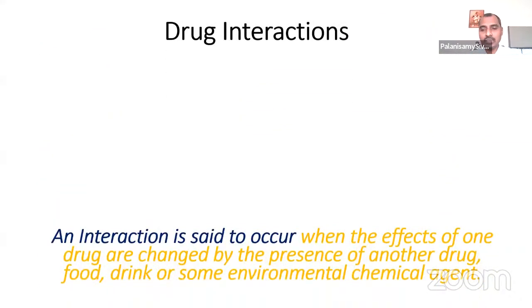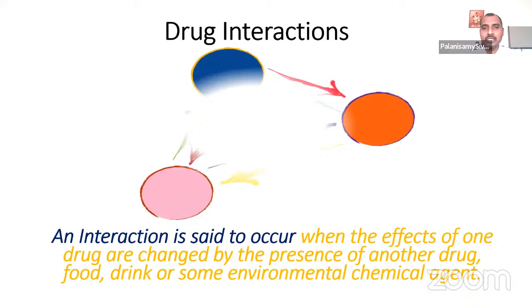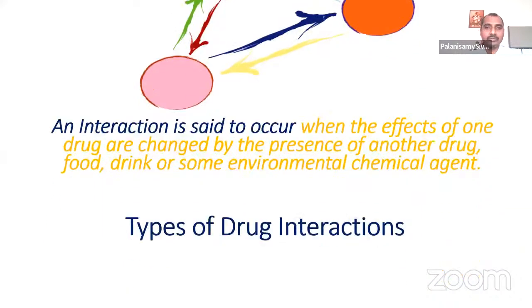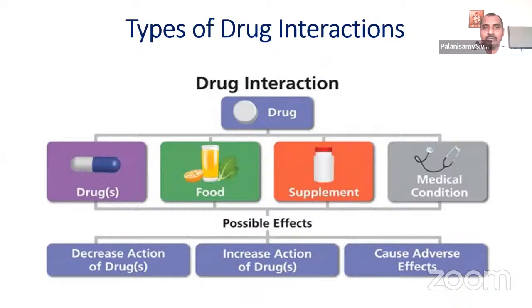And what are drug interactions? When you are taking 2 or more drugs, the drugs may interact with each other, especially in elderly patients. They are more susceptible to drug interactions. When you are giving too many drugs, the patient will get drug interactions. Not only that, the drug may interact with food, with supplements, and nowadays, with medical conditions. At the end of the interactions, we may get either a beneficial or non-beneficial result. Either it may decrease action or increase action, or it may produce a side effect.